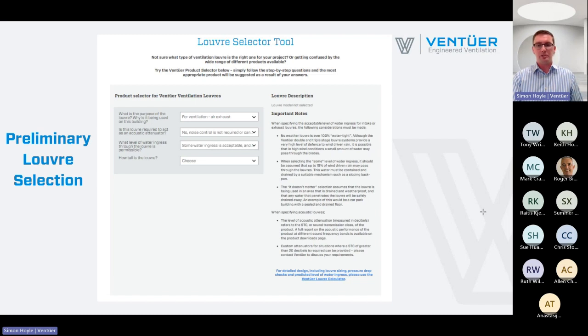Moving into how we use that information to select a product. What you're seeing on the screen here is a louver selector tool that's posted on our website. And to be honest, if you've been in the game a few years, if you've worked on projects with louvers in the past, some of this will be pretty basic. But for a young graduate coming out of university, just starting to cut their teeth in the industry, this is a great tool for them to start with.